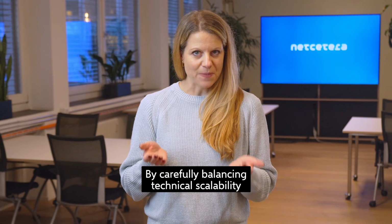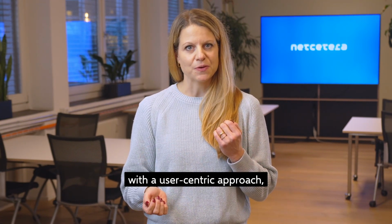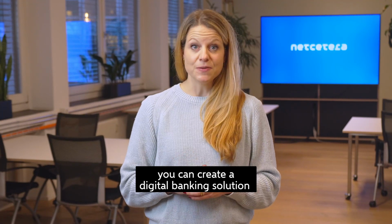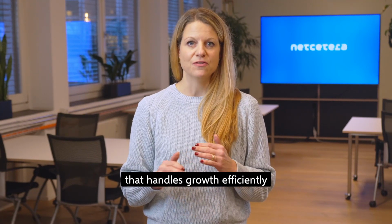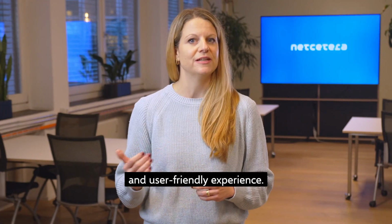By carefully balancing technical scalability with a user-centric approach, you can create a digital banking solution that handles growth efficiently and provides highly individualized and user-friendly experience.